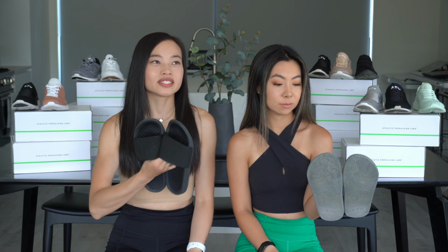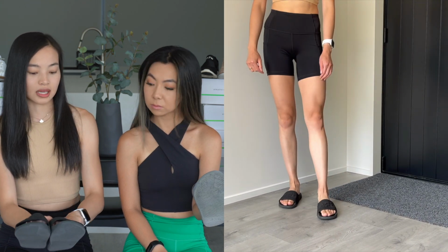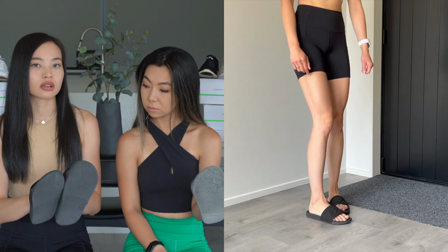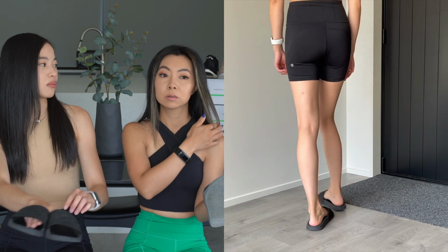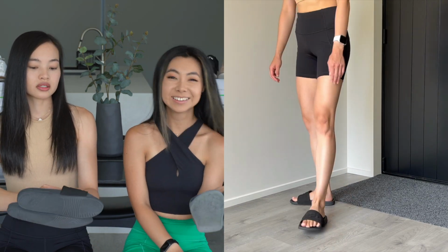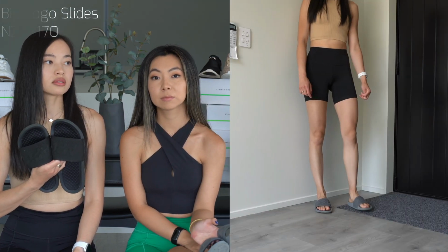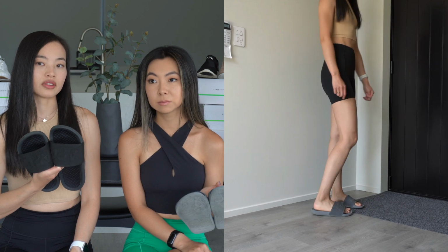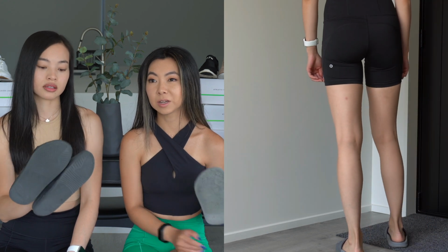I would say the look of these is a little bit wider than your standard slides. So sometimes, if you have slim feet, they could look a little bit chunky on you. Oh yeah, or size down. Yeah, you can size down, but then your heel might be off the slide. They are a little bit wider, which could be good for some people who have a wider foot, but it could look chunky on some people. I bought these for $170, which is quite expensive for slides, but if you compare it to designer slides, it's reasonable. So it's kind of in between Adidas, Nike slides and designer slides.